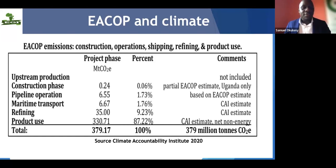The refining phase of the oil that will be coming out from Uganda, when it's refined, it generates about 35 metric tons of carbon. But the biggest concern here is now on the product use. After all this has been used, it has to be used somewhere. And how much carbon will it be generating? About 330.7 metric tons of carbon, constituting about 87.2%.